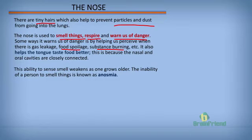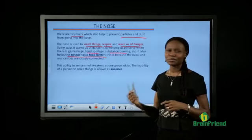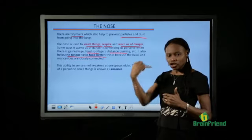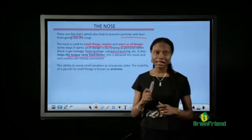The nose also helps us to taste food better. You wonder how? Yes, there's so much that goes on in the body, and one of it is that the tongue, together with the nose, helps you taste food better. You realize that sometimes when you go down with a cold, you really don't appreciate food much. That's because at that point, your nose is not performing that function anymore of helping you taste the food.